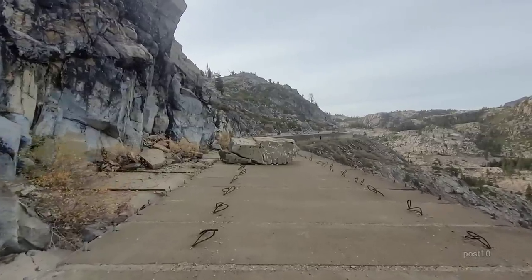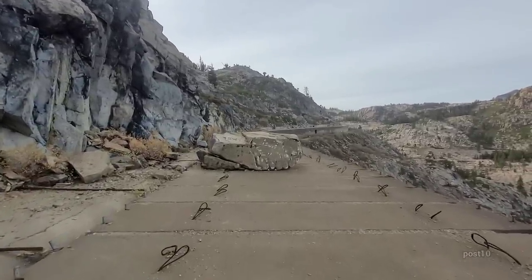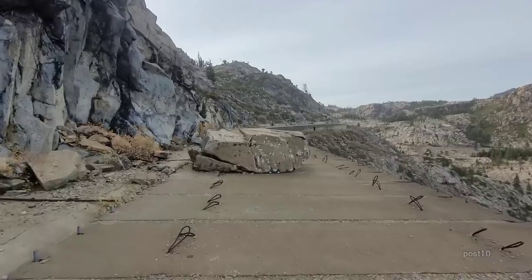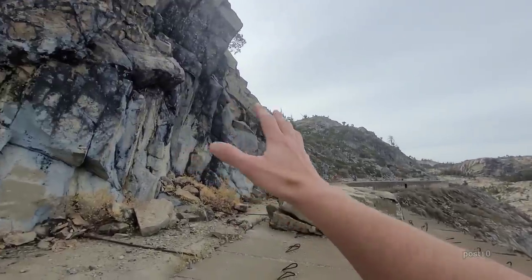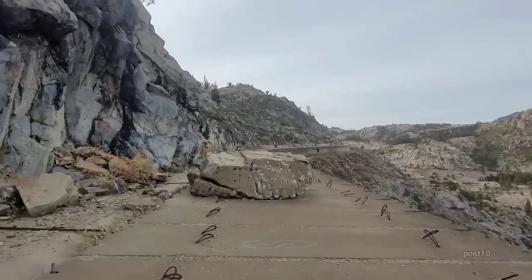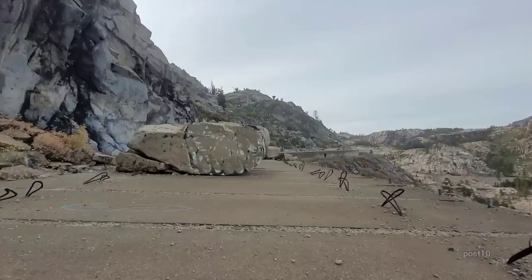Wow, look at the size of this rock. I can't believe that this structure didn't break under that force. It probably didn't fall from far. It probably just, whoop. But if it came from up there, that's amazing.